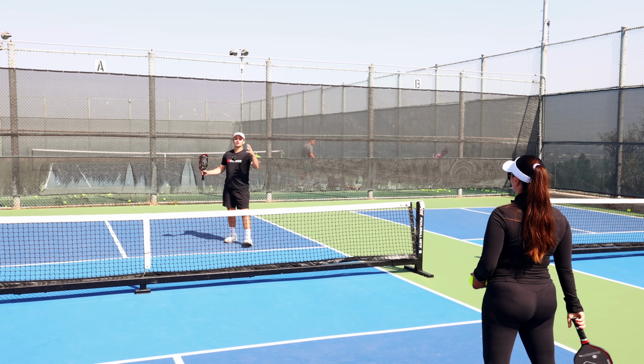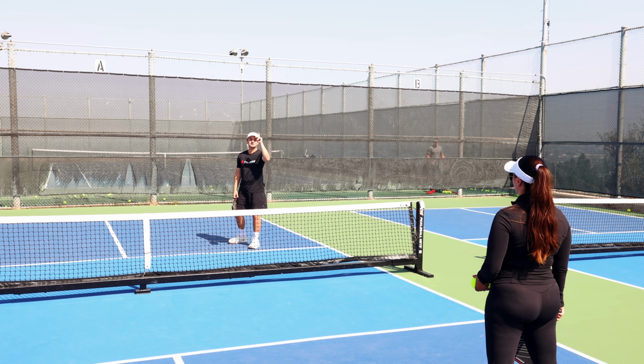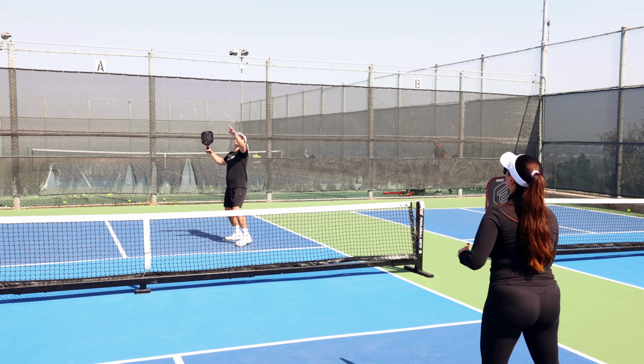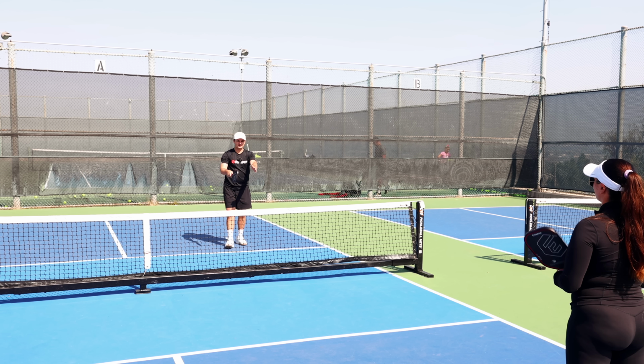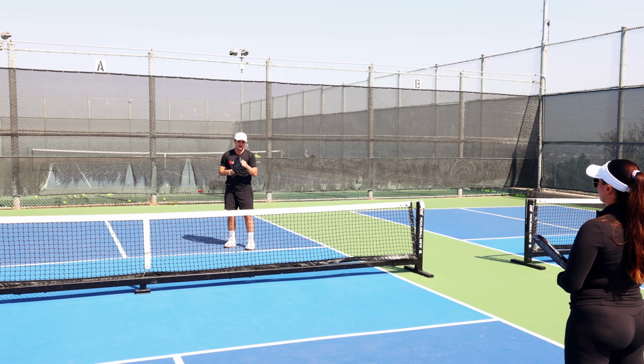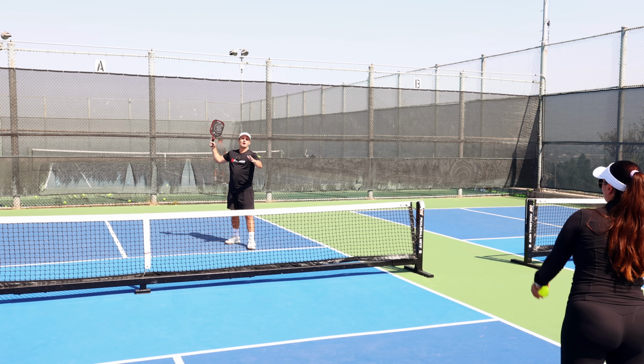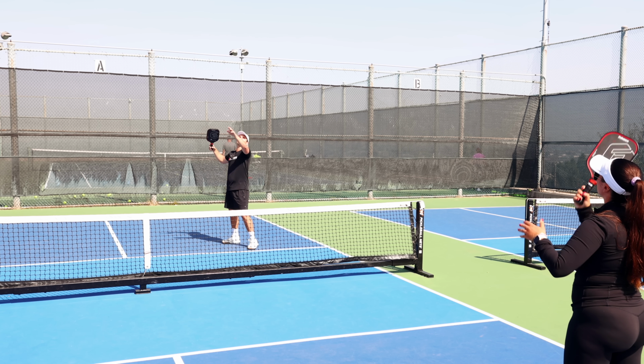So what I did there, I looked down at where I was hitting the ball as I was hitting it. When you're hitting a smash, you want to continue looking up at the ball until after you've hit it. This prevents you from pulling your paddle down and missing the shot. So when you're hitting that smash, make sure you're always looking up at the ball after you hit it.